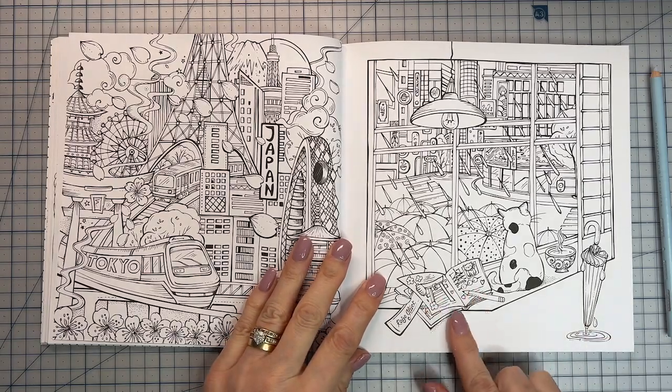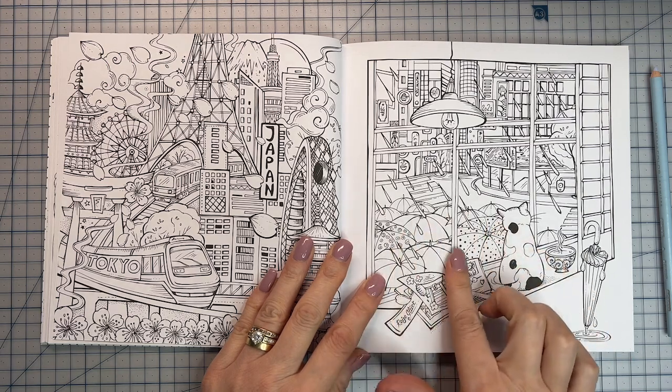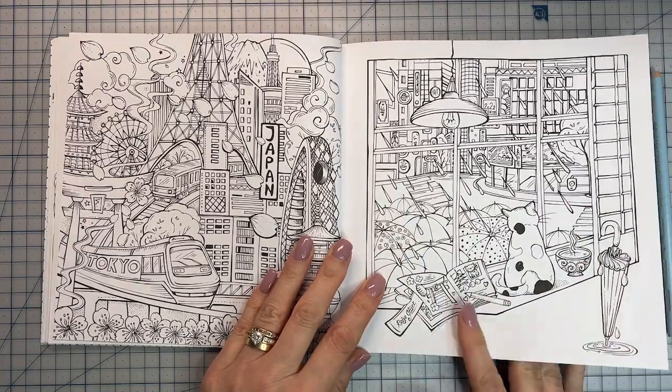This looks like we're journaling or colouring on a rainy day. You can use lots of bright colours with these umbrellas, yellow, reds, blues. Nice and colourful.